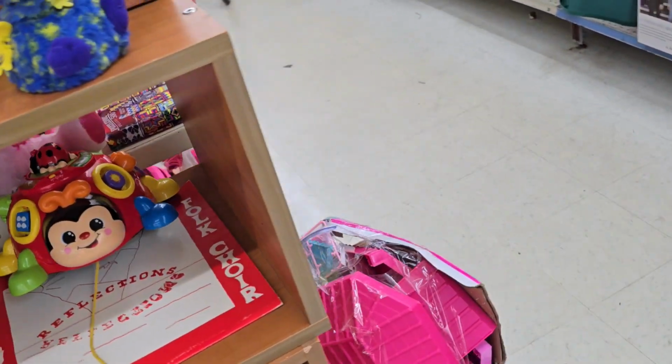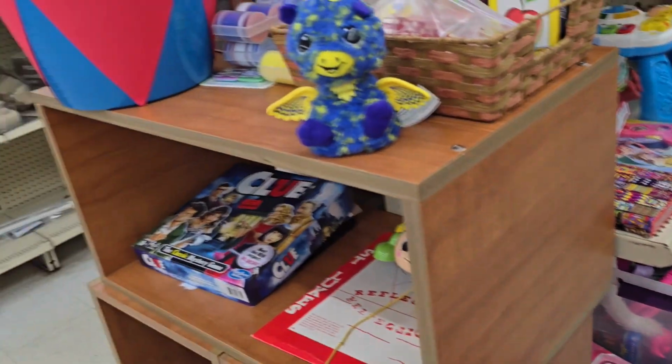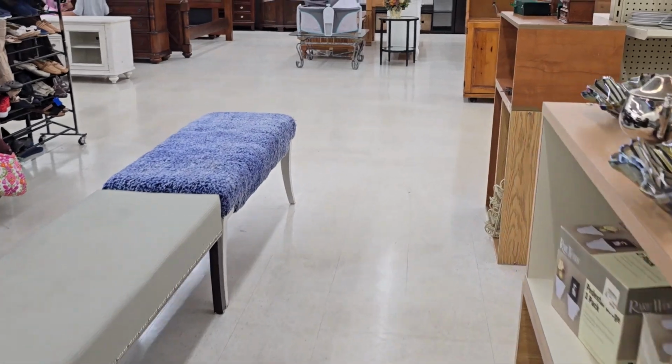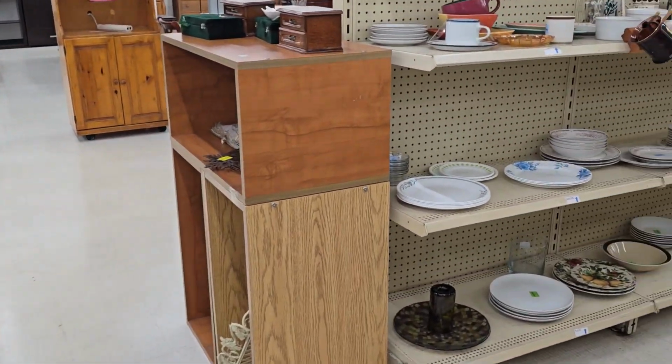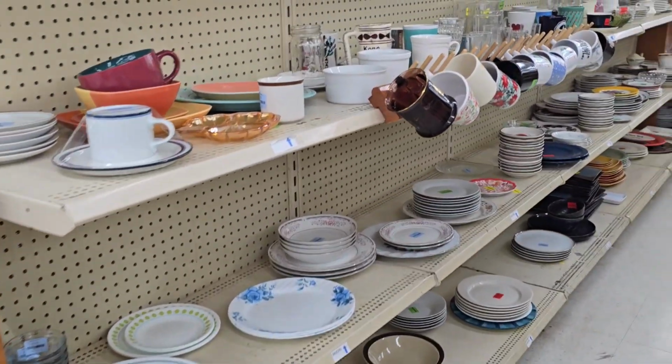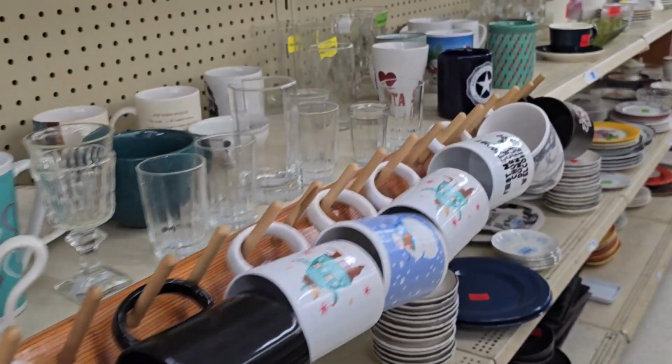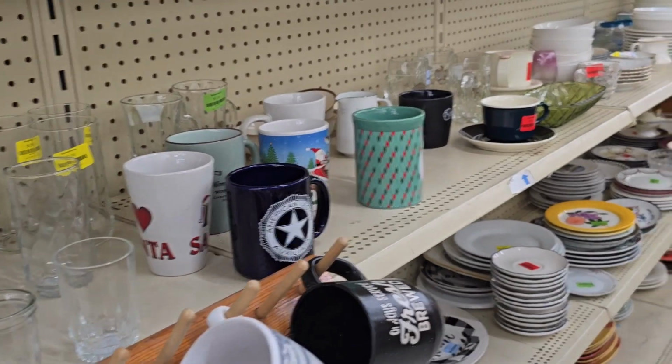Yeah, I don't see anything. We just happened to be next door at the dollar store, which is now the dollar and a quarter store. It was actually cheaper to get our batteries there than it was to get them at the flea market.